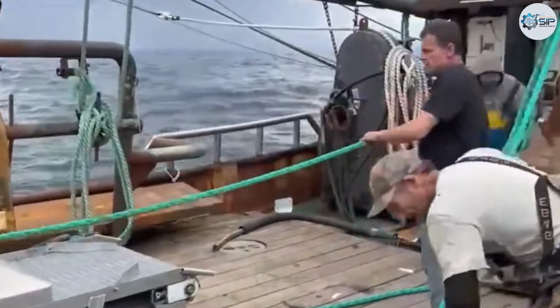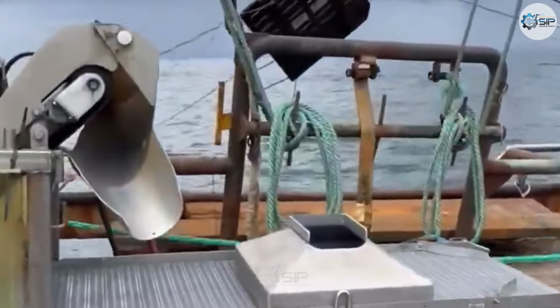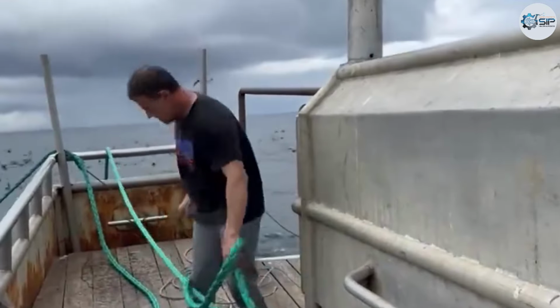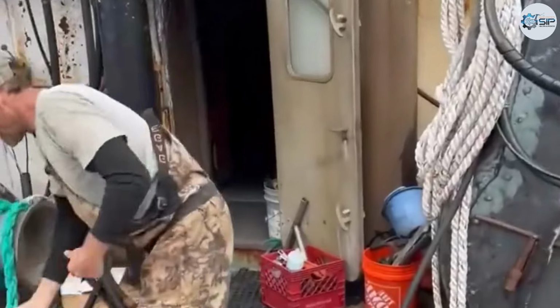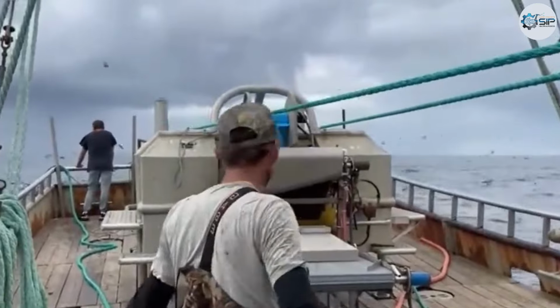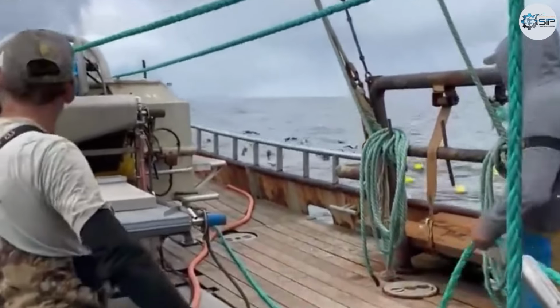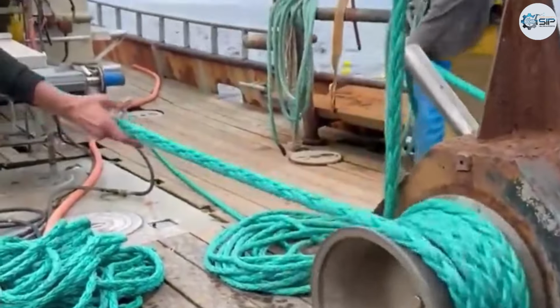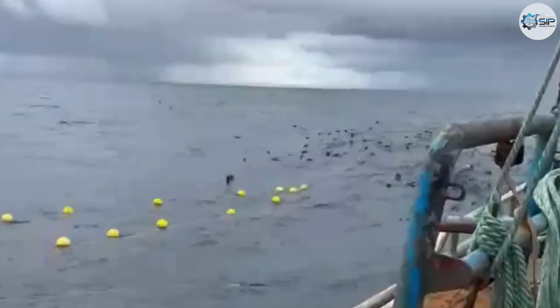While modern technology greatly aids in locating and harvesting red lobsters, the spirit of perseverance, a deep love for the profession, and a strong connection to the ocean remain core values that breathe life into the red lobster fishing industry. This work requires not only skill, but also the heart and courage of the fishermen.